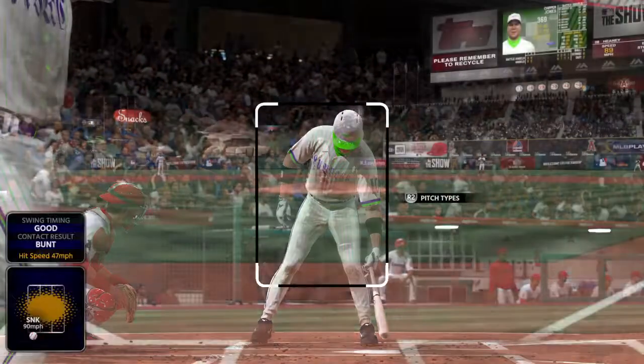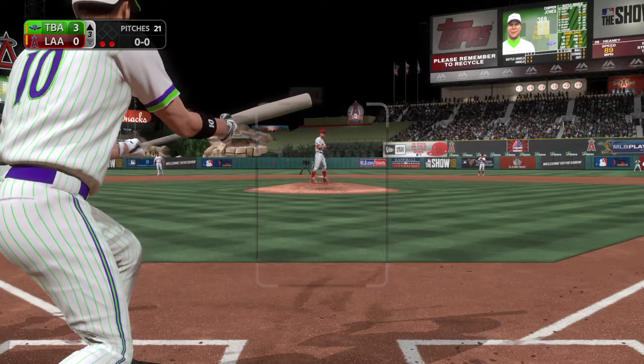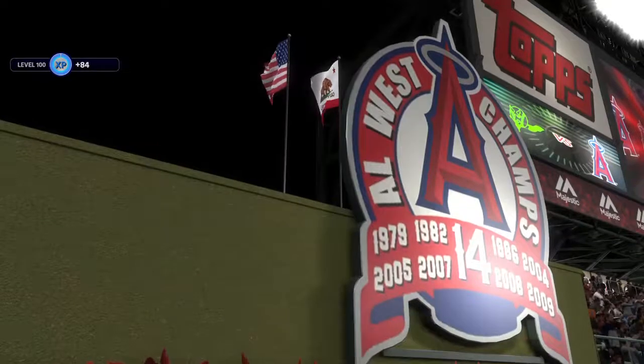So bases are empty here with 2 gone, and standing in now one of the best players of the past 2 decades, the great Chipper Jones. Squares with 2 outs and gets it down. And he'll step on the bag himself, and the inning is over.